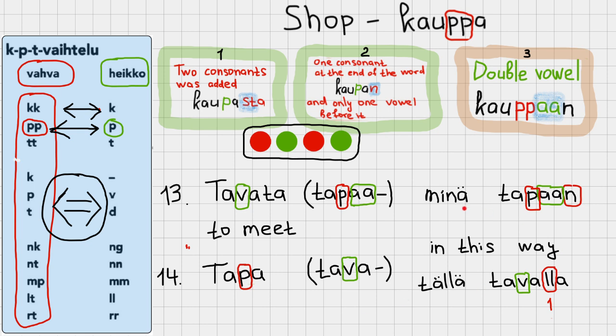So don't confuse these two words. Tavata is a verb, means to meet someone, and tapa means the way to do something. The way to do something. So this is a noun.